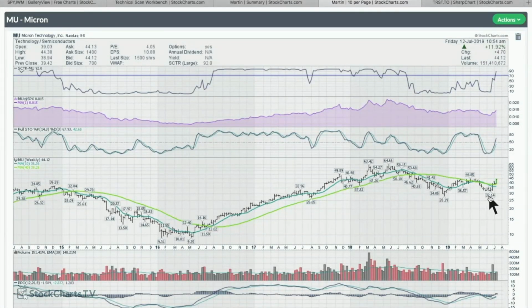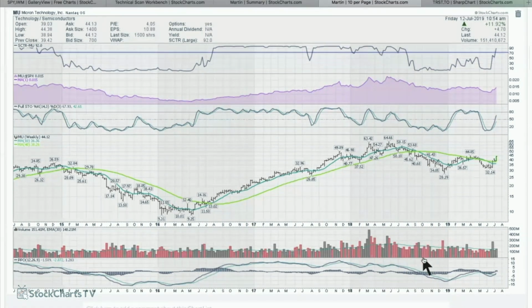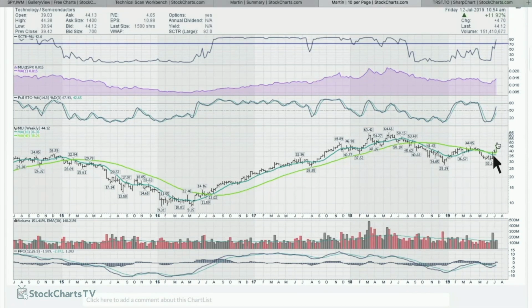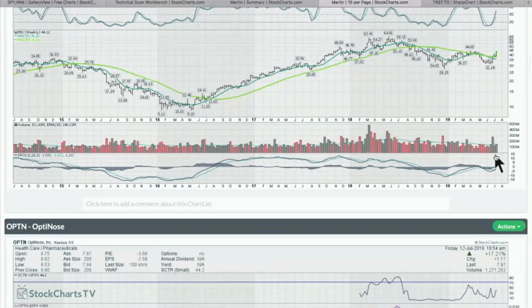Micron, lots of the semiconductors are having a good week this week. So looking forward to that whole group resuming an uptrend. That would be very helpful. And I think this Micron look here is pretty positive.